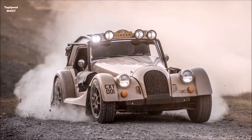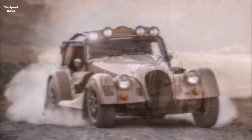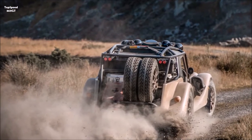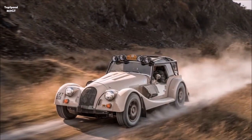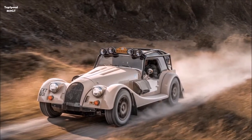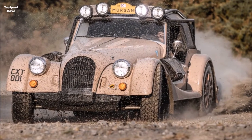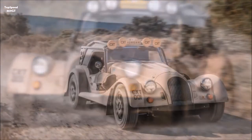The Morgan Plus 4 CXT is inspired by Morgan's well-documented history of competing in all-terrain endurance trials. As early as 1911, Morgan sports cars were competing and winning in trials competitions, and this spirit of adventure has been key to shaping the Morgan brand ever since. The more adventurous journeys that are frequently undertaken by Morgan customers all over the world have further fueled the desire for Morgan to imagine the Plus 4 CXT.